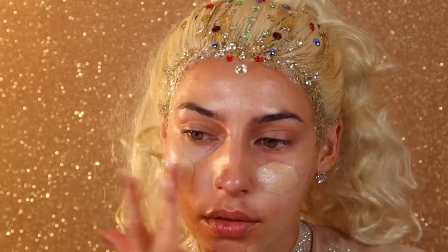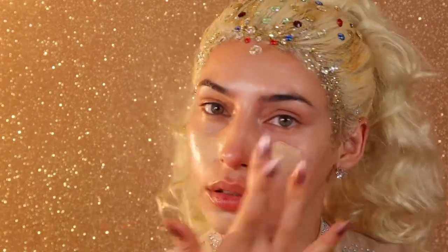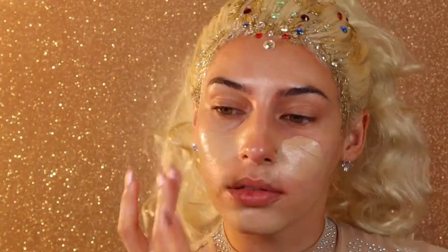I'm applying a little bit with my finger, mainly just on my more pigmented areas, and then I go ahead and blend this out with a nice fluffy brush.